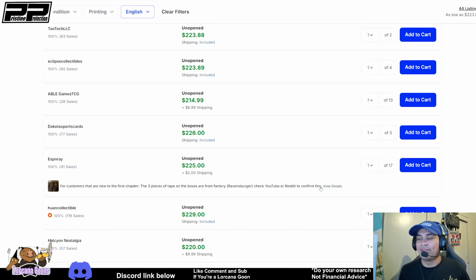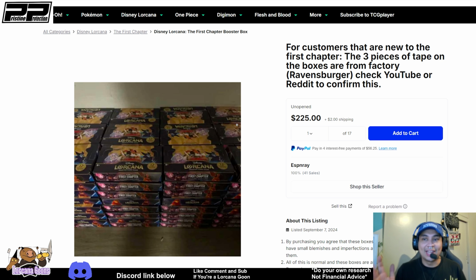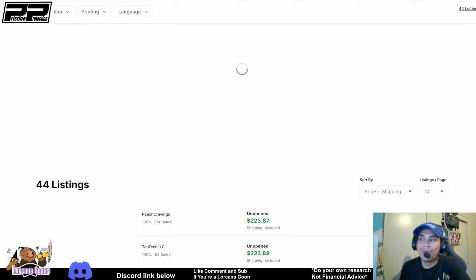There's even some sellers here who have details letting customers who are new to Lorcana know that if you are buying a first chapter booster box, Ravensburger does add the 3 pieces of tape that go on the boxes. So if you happen to have a box of your own that didn't come with that sticker, chances are you're more than likely in possession of a first wave, first edition Lorcana first chapter box, because the first wave boxes did not have those stickers, which is pretty cool. I'm not sure if the second wave had those. It's a bunch of jumbled information on Reddit that you can read on that kind of stuff. But first chapter booster boxes, I think, are still very much in circulation.